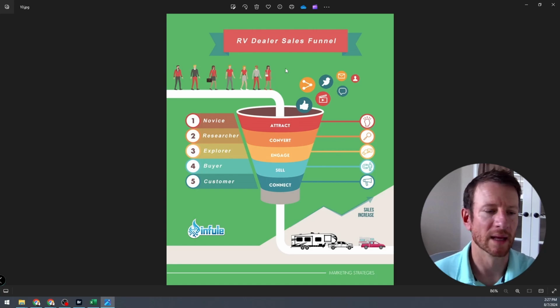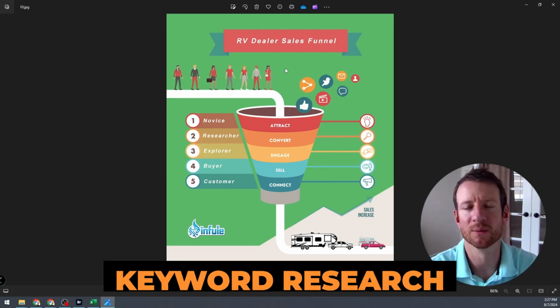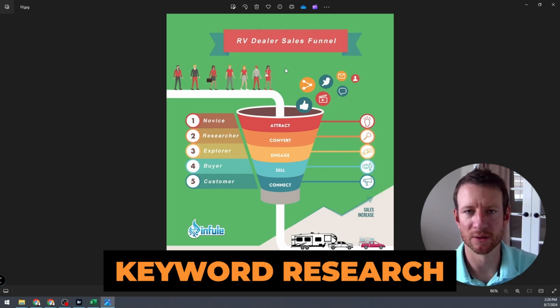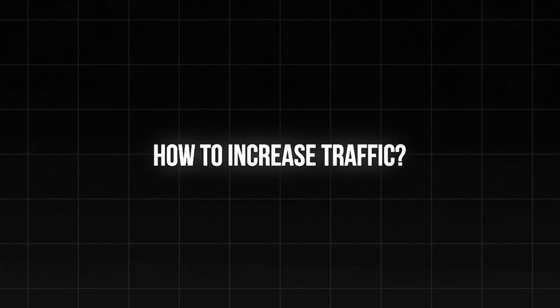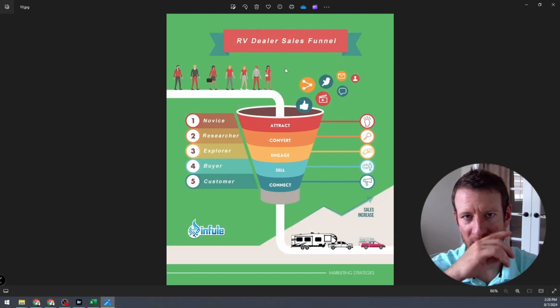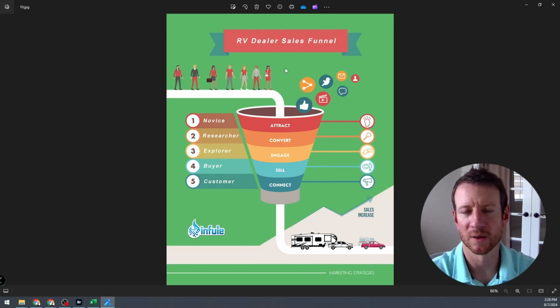So the next time that I sat down with Ray, because we had done a ton of keyword research and a lot of competitor research, the next step for them was to sit down and go over a plan for how we wanted to help increase traffic. So now that we had the problems figured out in terms of the auto website and the limitations it had, we sat down and said, okay, here are all the keywords that we have.